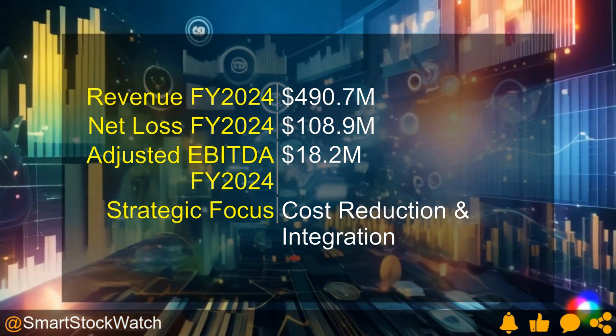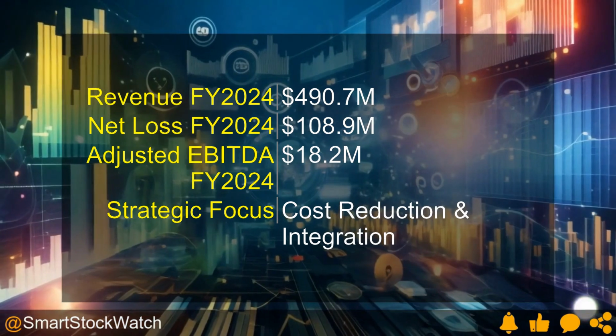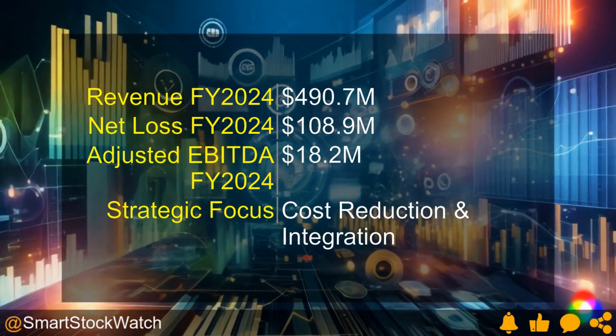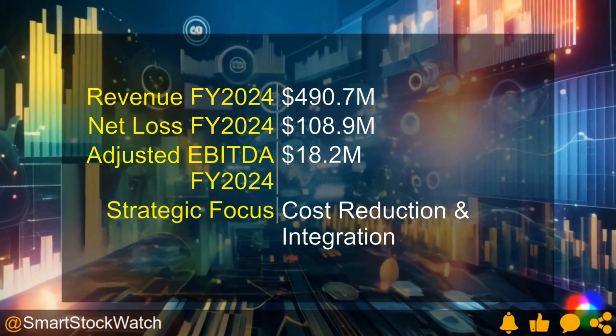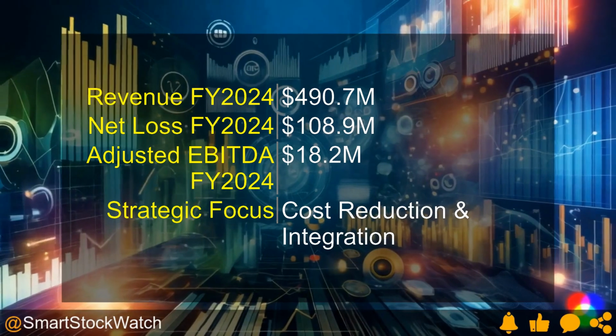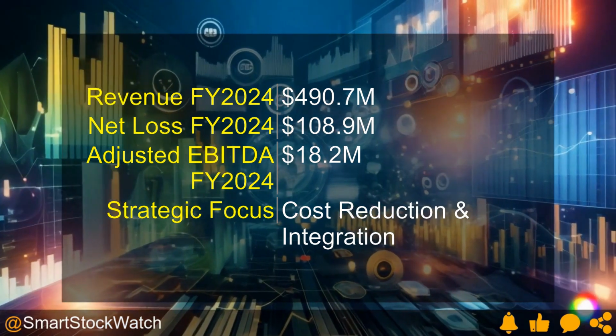Inotiv is navigating a tough landscape, but their proactive measures to enhance liquidity and streamline operations are positive steps. Investors should watch how these strategies unfold, particularly in stabilizing their NHP business and achieving cost efficiencies.